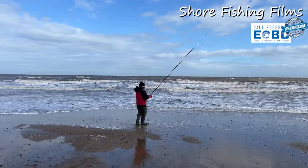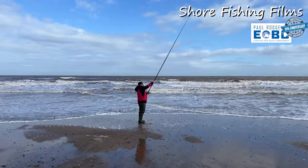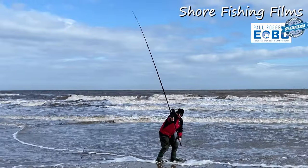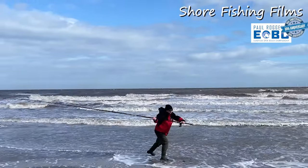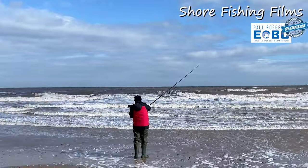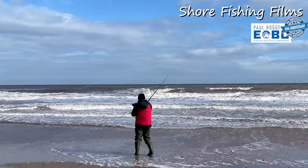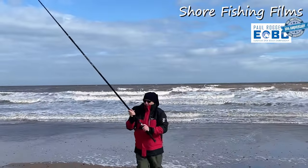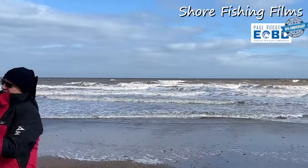This is a new Fireblade, 14 foot, 4 to 7 ounces. In the sea. See if that brings a fish.